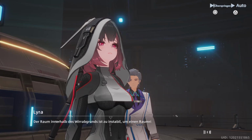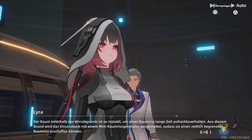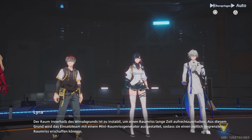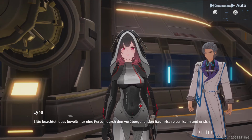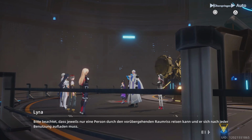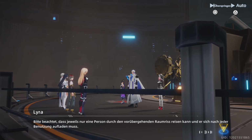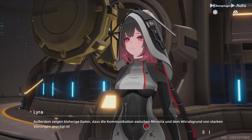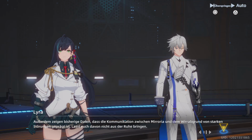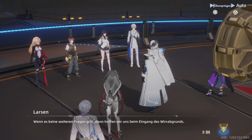The space inside the Confounding Abyss is too unstable to maintain a space rift for long, so the mission squad will be equipped with a mini space rift generator to establish a temporary space rift. However, please beware that this temporary space rift will only allow a single person to travel through at any given time, and will need to be recharged after each use. Additionally, all records show that communication between Meroria and the Confounding Abyss may be prone to heavy interference. Do not be alarmed when this happens. If there are no further questions, we'll meet up at the entrance to the Confounding Abyss.